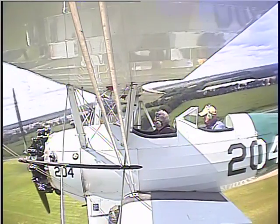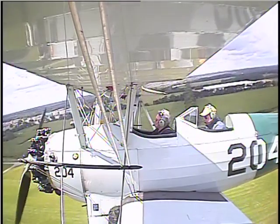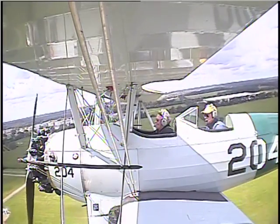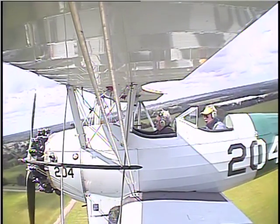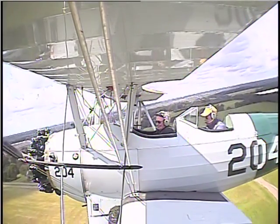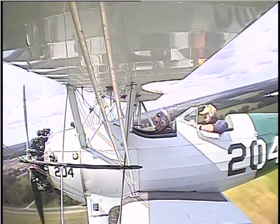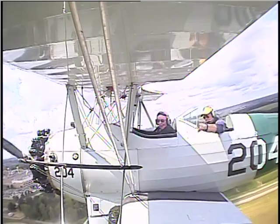Very nice. Stearman 1, traffic no factor, climbing through 2,004, 2,500, about 1 mile to the south of the field. 3368 X-ray holding short. Stearman 1 has that traffic. Stearman 1, roger. And Stearman 1, left turn on course to the southeast is approved. Stearman 1. Let's go to the left here.